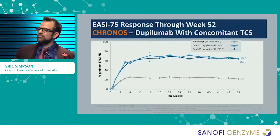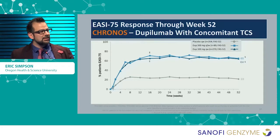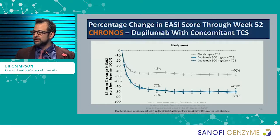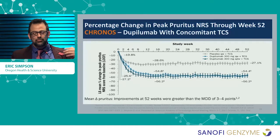And then you can continue this effect, this improvement, this EASI-75 outcome. It maintains effect, so it's a durable effect up to 52-week data that we've presented so far. So this is Chronos data. These were data presented in The Lancet by Dr. Blauvelt. You get a 70 to 80% reduction in EASI in both every week and every other week, and it maintains it through 52 weeks. Okay, long-term, nice, durable responses. That's the EASI score. Well, what about the itch? Of course, the itch also is very important for patients. 50% reduction, that's maintained through 52 weeks.